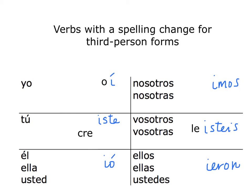The problem happens when you bring these guys down here. You have too many vowels in a row. Three of them, creyó, oyó, leyó. Your mouth's pretty much going to say the right word, but it's just too many vowels in a row. We need to make a change. And here's the change we'll make. We're going to turn the I into a Y. That way we can say creyó, oyó, leyó, or leyeron, oyeron, creyeron.